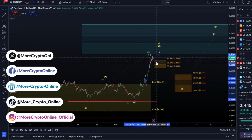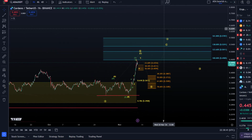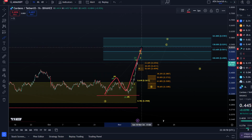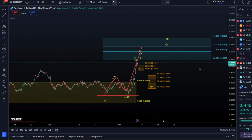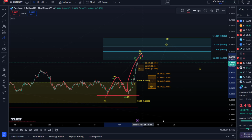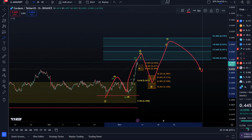What we highlighted here is that if this really is a third wave to the upside, and it might be, it should be an ABC structure. Now, the big question is, is this going to be all of it, ABC, and this finishes the third wave directly, then we get the wave 4, the wave 5? Or is it going to be wave A, then a B wave pullback, then a C wave rally, then the wave 4, then the wave 5? At the moment, it's unclear which one it is.